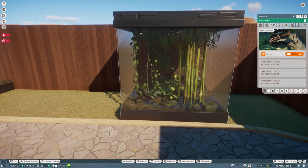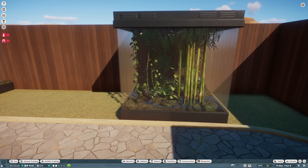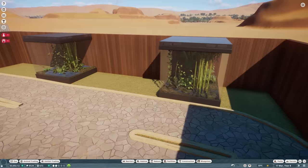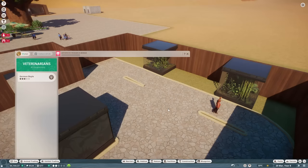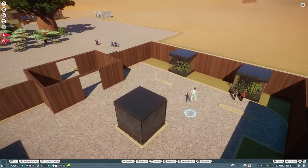This is basically enrichment for our exhibit species. We can improve this by doing research on the animals. And we earn enough profit in this zoo that we can probably afford to get a second vet to start doing some more research. Because I imagine they are plowing through, oh, they finished the main wolf research. Wow, that's amazing. Well, let's get them started on the giant anteater, and then we'll get a new vet that can come and do the exhibit research.